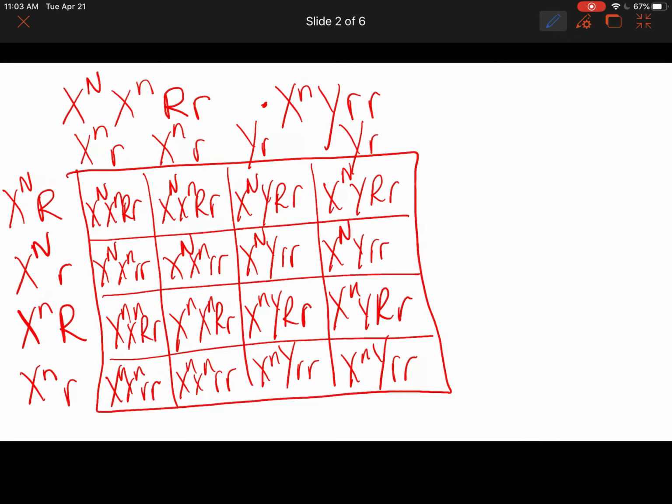tongue. In the 3rd row, all of these potential offspring have at least 1 big R, so they all can roll their tongue. But if we look at the 4th row, both of the girls have 2 little n's, and all of the offspring have 2 little r's, and the boys have a little n.